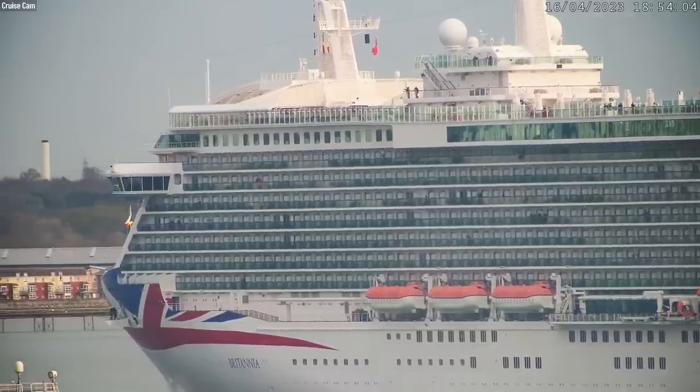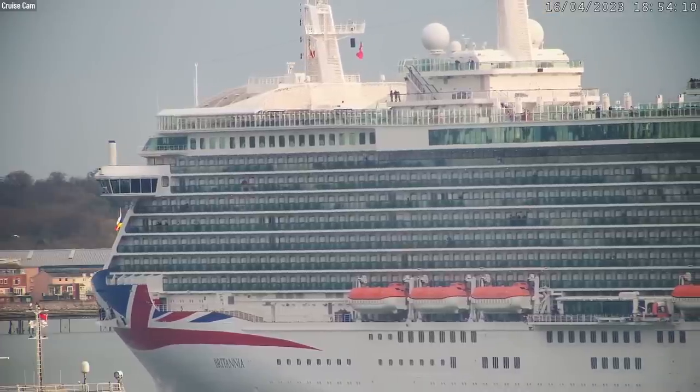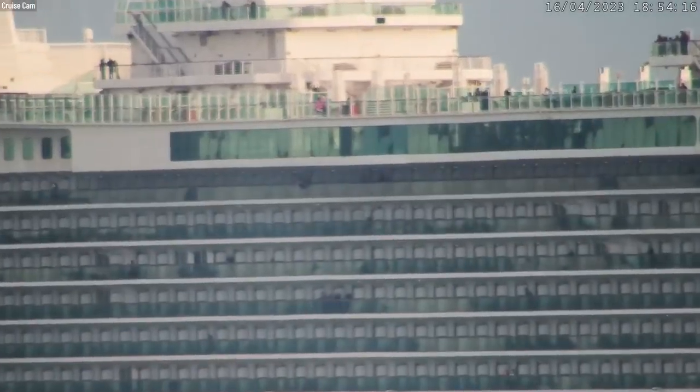As you can see, it says Britannia on the front of this one as well. Just makes life easy for me. Oh, I can see a flag as well. Where's the flag? Up here. Let's have a look. See if we can see anyone waving their flag.